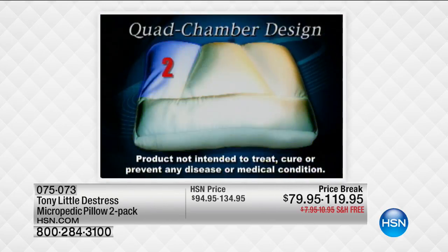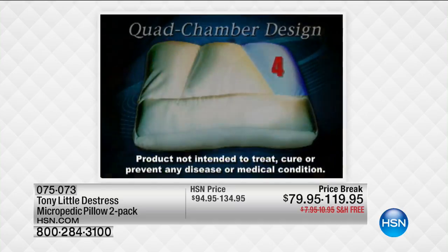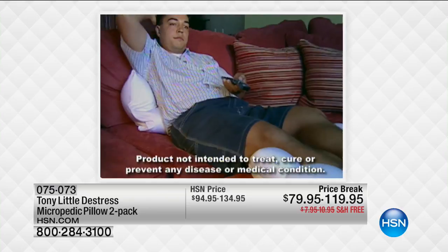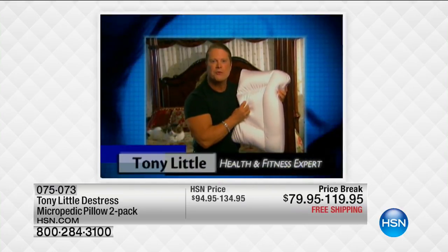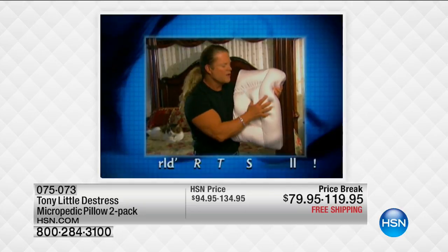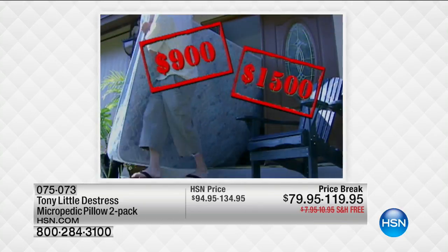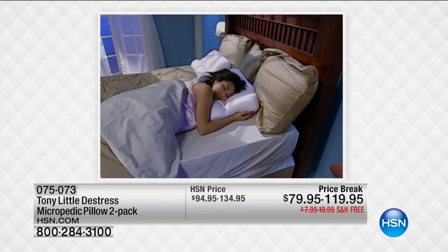The unique quad-chamber design self-fluffs for a soft support and surrounds you in luxury no matter where you lay your head, hips, even knees. This isn't just an ordinary pillow. This is breakthrough Micropedic sleep technology. This is the world's greatest sleep pillow. Why waste money on a new mattress when a Micropedic pillow can change so much?